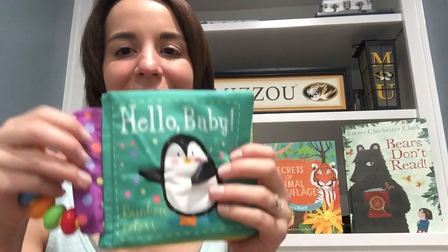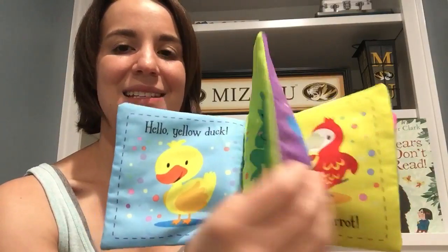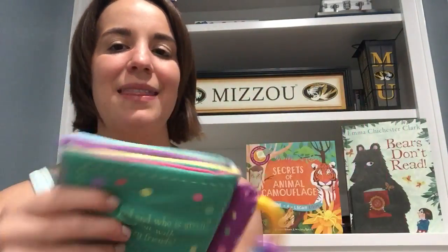For the 5-week-old, this cute new book. This is new to us and I love it so much. It's so soft. It has all of the fun animals on it. Kind of says what they say, and then also a great thing to just kind of tease on. So this is a really cute one.